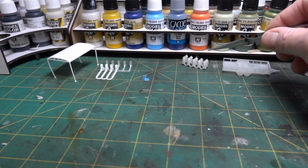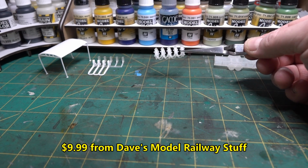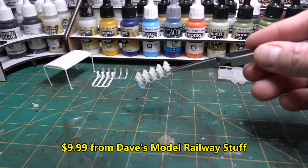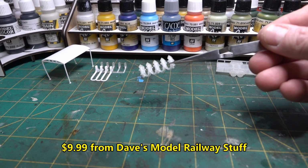Fire hydrants, that's a good detail to have when you've got street scenes and neighborhoods and so on. You've got to have some fire hydrants. So I picked up some of these.